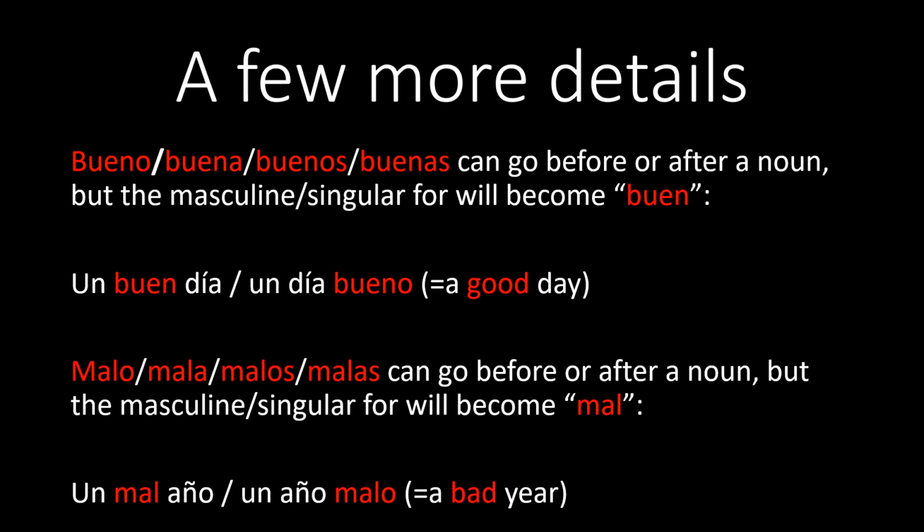Malo, mala, malos, y malas. Like bueno and the others, they can go before or after a noun too. But if you put the malo before a masculine singular noun, it changes its form to mal. Un mal año, un año malo. They mean the same thing.